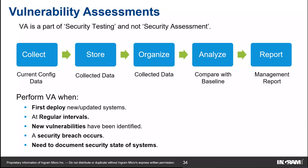So vulnerability assessment in general is part of security testing and not security assessment. There is a difference between security assessment and testing. Testing means you are finding out the effectiveness of the control. Assessment is more of a theoretical practice. Let's think of it that way.